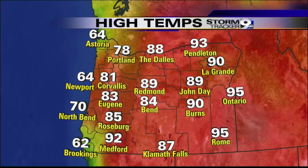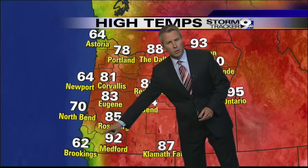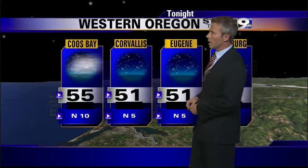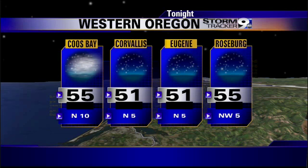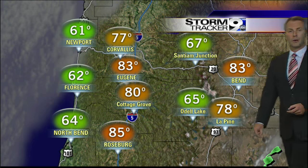Temperatures, or highs, I should say, today, sitting in the 90s out towards Ontario and Rome. They were the hot spots, 92 in Medford, sitting around 83 in Eugene. You can see the cool coastal air affecting Brookings, and most of the south coast has stayed around 70 in North Bend and Coos Bay. And the marine layer will be back tonight. We'll see the clouds fill in after sunset tonight. Everywhere else, we'll be looking at low to mid-50s, clear skies, and then again a little bit of patchy cloud cover to start off our Monday morning.